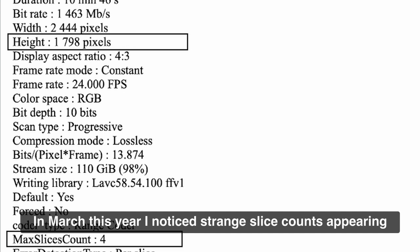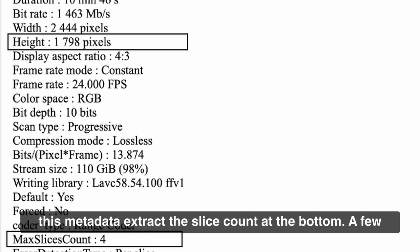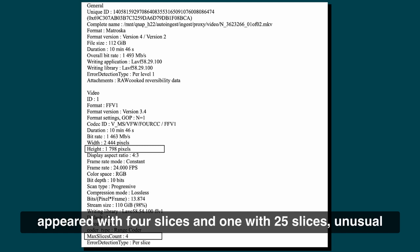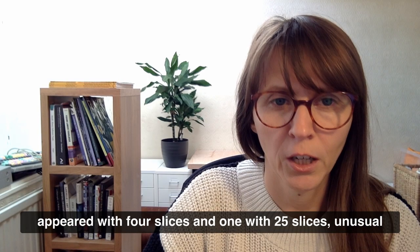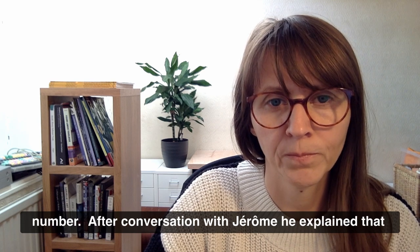In March this year, I noticed strange slice counts appearing in the metadata of a few Matroska files. You can see from this metadata extract the slice count at the bottom. A few appeared with 4 slices and one with 25 slices, unusual for me as this is the first time I'd seen an odd slice number.